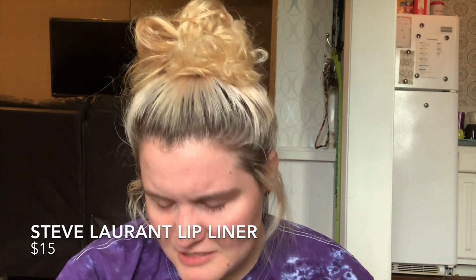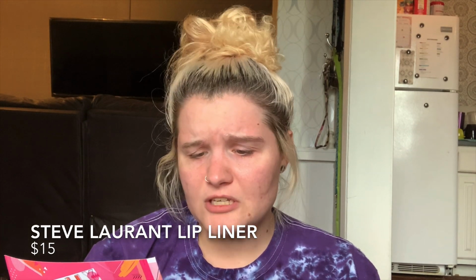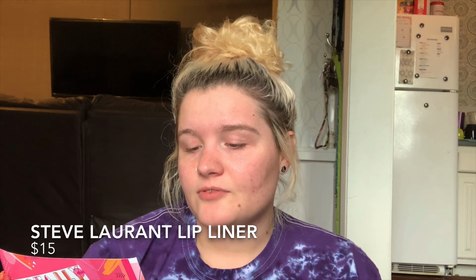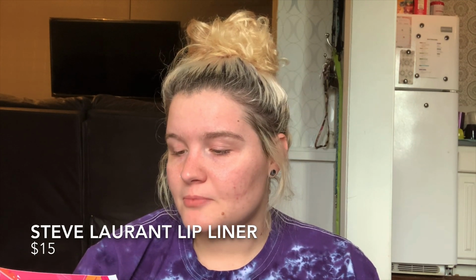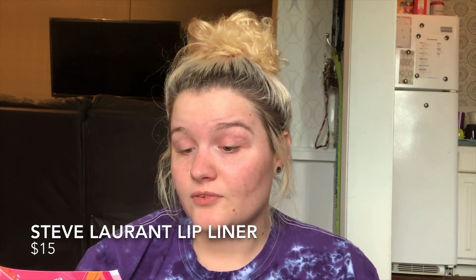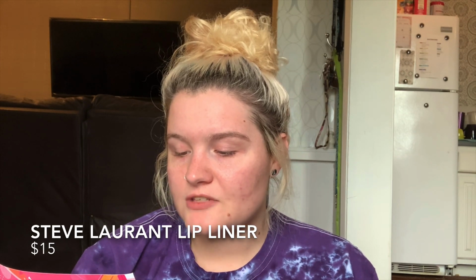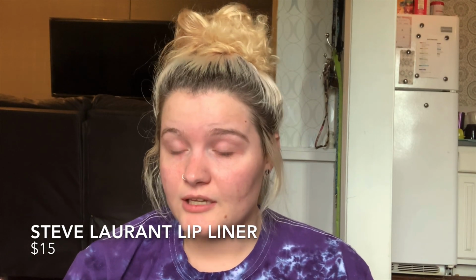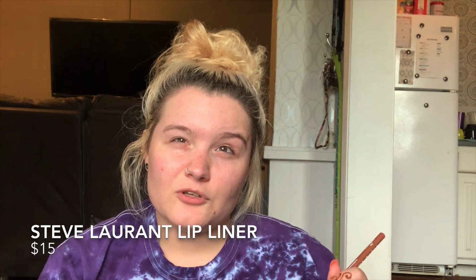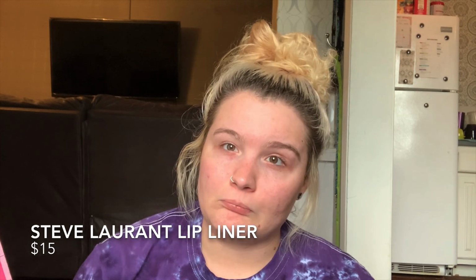So this lip liner is $15. It says reshape, resize, and redefine your pout. This lip pencil is total magic. It smooths over your lip line for a seamless and flawless finish. Completely waterproof, so no transferring or bleeding all day long, and it lasts up to 7 hours. Reading that, I'm actually kind of confused, because if it's actually waterproof, shouldn't it last a little bit longer than 7 hours?